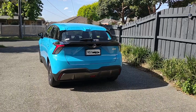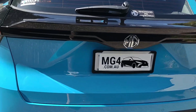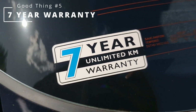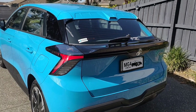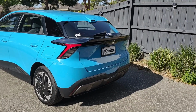And finally, the fifth thing that I like about the MG4, well, guess what? It's right here on the back window. 7-year unlimited kilometre warranty. Now, this is not a car that we do a lot of Ks in. This car would be lucky to do 6, maybe 7,000 Ks in a year. But knowing that there is an unlimited kilometre warranty for 7 years is actually quite a good thing.